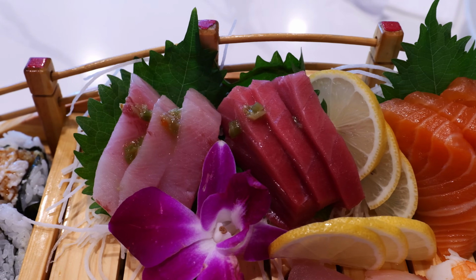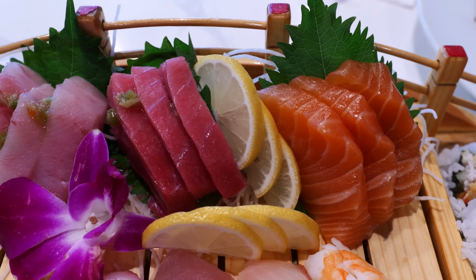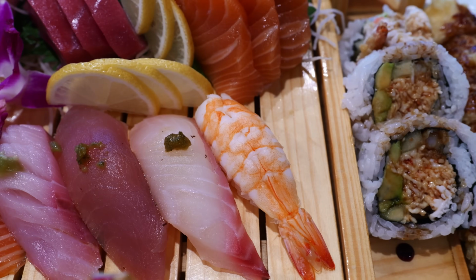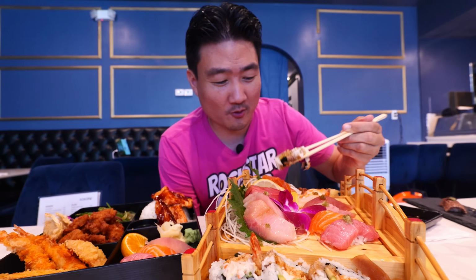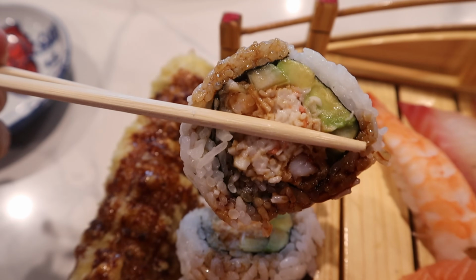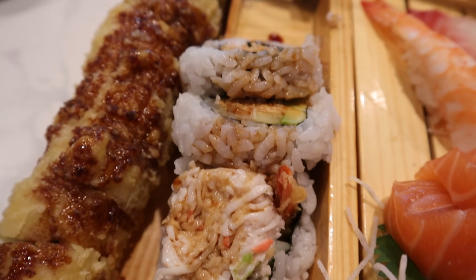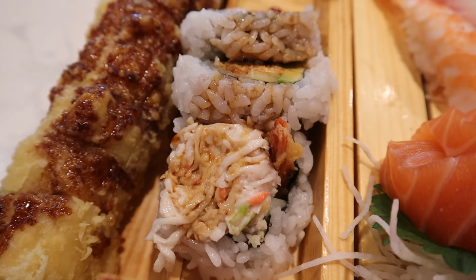Okay, yellowtail, tuna, and salmon sashimi. And in the bottom we have toro, salmon, yellowtail, albacore, whitefish, shrimp. This is a shrimp tempura roll, which I've always enjoyed before. Awesome stuff. That sweet eel sauce gives it like a sweet flavor.